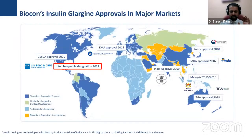We know that glargine as a molecule has a huge trial base, but when you come to biosimilar, because of the very stringent requirements of all the bodies, the whole global trial has to happen. With the Biocon biosimilar molecule, all the clinical trials happened throughout the world, and India approval happened in 2009. Many countries across the world have taken up the molecule. Europe was among the first, and that is a very long time ago.